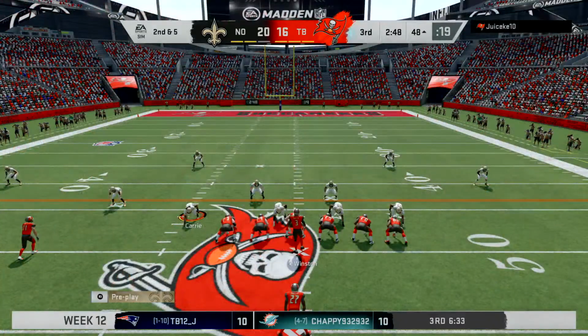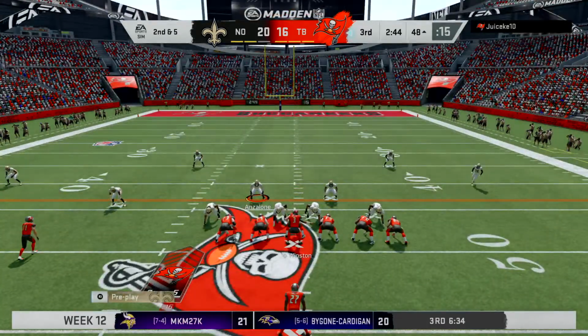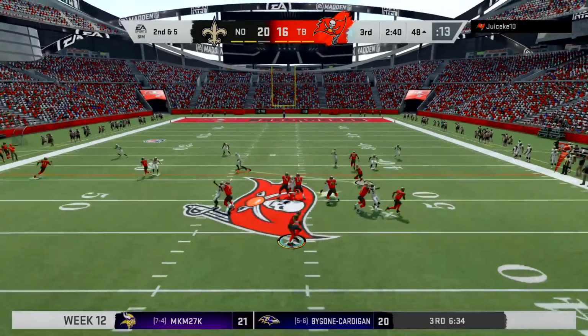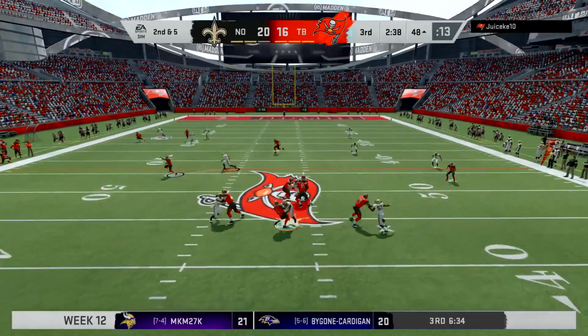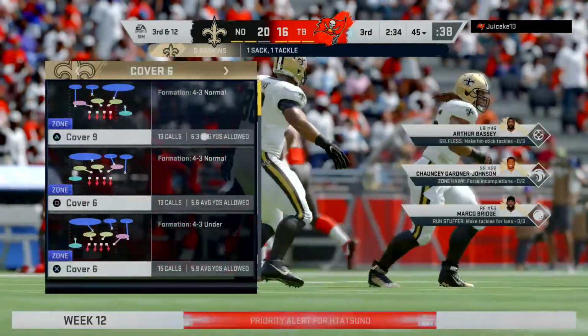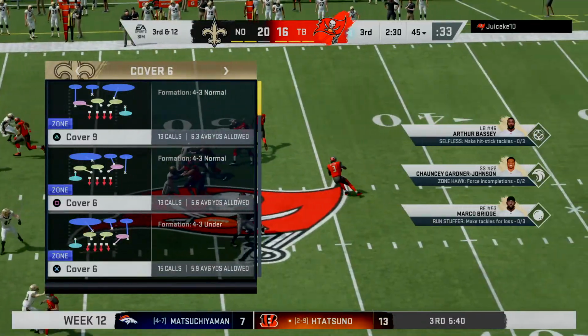After the pickup of 5, here's 2nd and 5. Hey, let's get off the field, D. Let's get off the field, D. Winston now. Nowhere to escape, and he goes down. Sheldon Rankins in there to get him. Sack number 14 for him on the year.